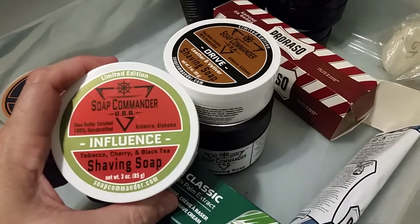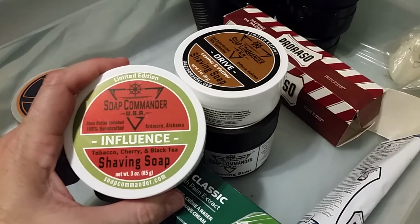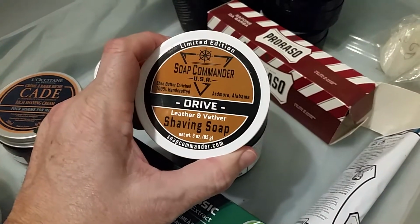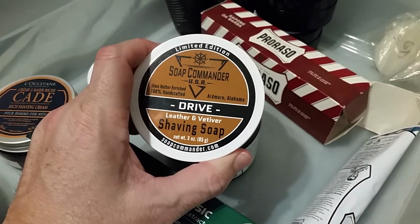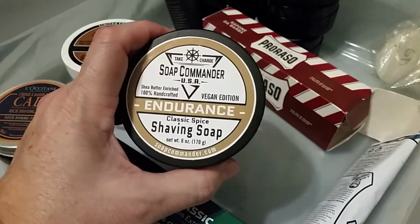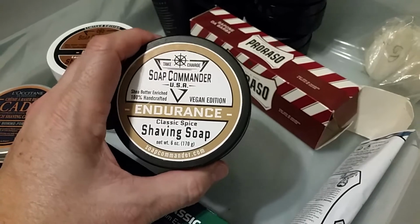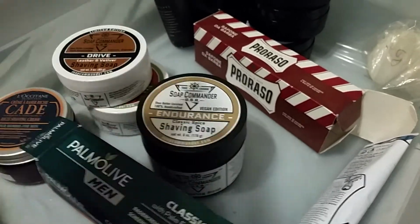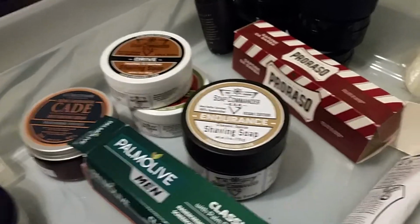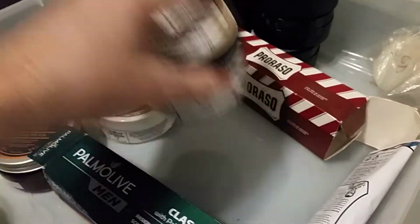This Influence is really cool. Tobacco, cherry, and black tea. I mean, come on, that's awesome. And then I was lucky enough to find this limited one, the leather and vetiver. And then Endurance. This is the classic spice. I also have Soap Commander Passion, which is teak wood and I think sandalwood. So that's another one that's around here somewhere.